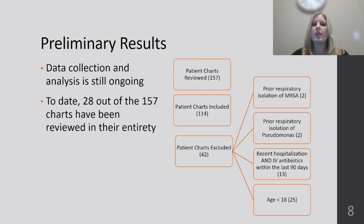Data collection and analysis for this project is still ongoing. To date, we have completely finished 28 of the charts. 157 total charts returned from our report that we ran. Out of these, 114 patient charts were included and then 42 were excluded.